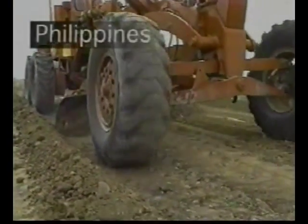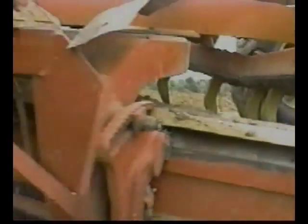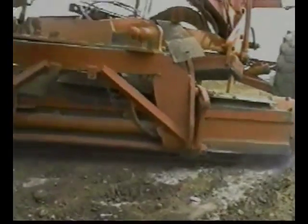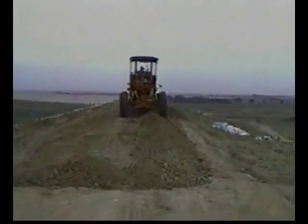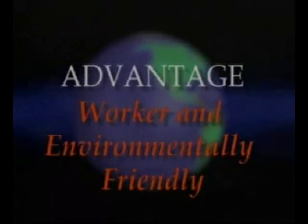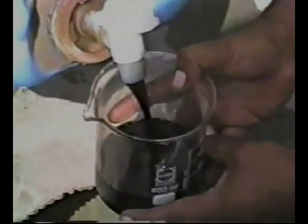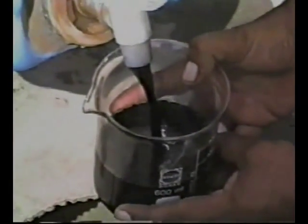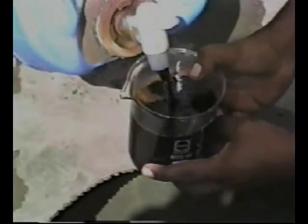In constructing a road, PK4 allows for the use of more of the existing on-site base material. This means the cost of purchasing and transporting new graded materials, as well as the excavation and hauling costs of existing materials, are substantially reduced. PK4 is sold as a liquid concentrate, eliminating the need for bulk storage, premixing and the handling of large amounts of product.